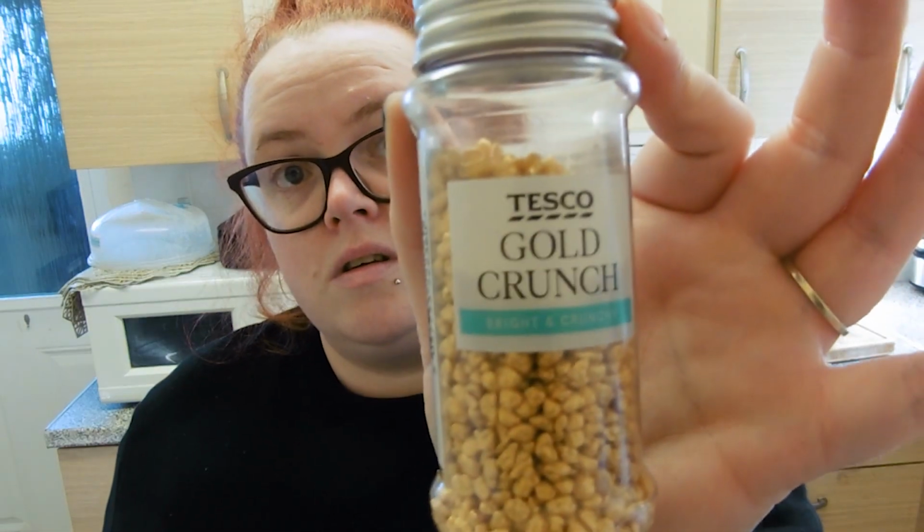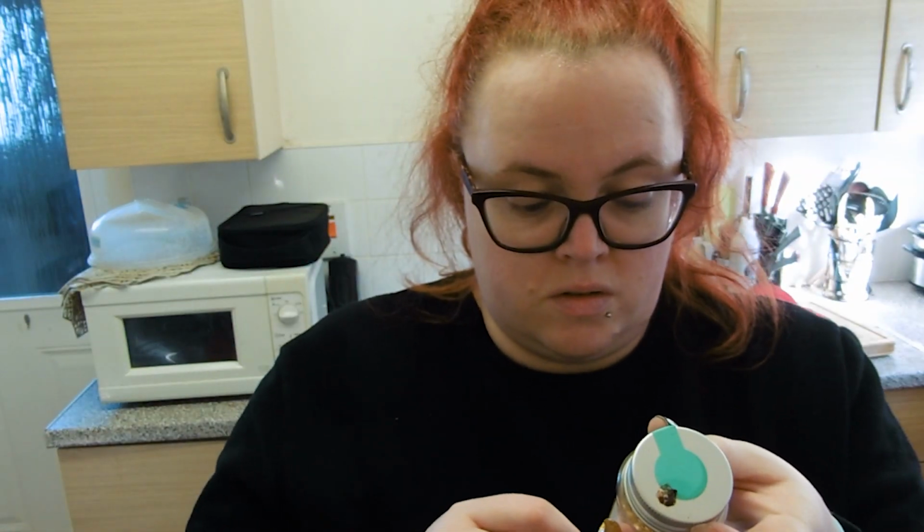And some ground nutmeg. What are these? Gold Crunch edible decorations. Oh, they went out in 2020. Whoops. What else have we got? I've got some food colouring. Let's go out of date. Goes out of date in July. Can it go out of date?